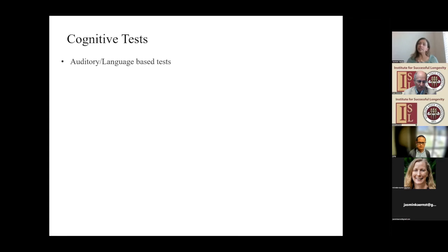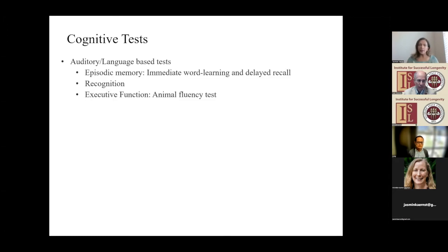We usually like to do those that are auditory or language-based tests, not only because we are in the auditory domain, but because those have been highlighted as hallmarks of ADRD. And by that, I mean episodic memory, so immediate word learning and delayed recall, recognition, your ability to say that this word has been exposed to you previously or not, executive function like the animal fluency test, where we tell you to name as many animals as you can within a certain period of time.